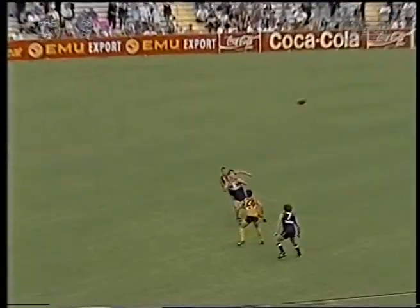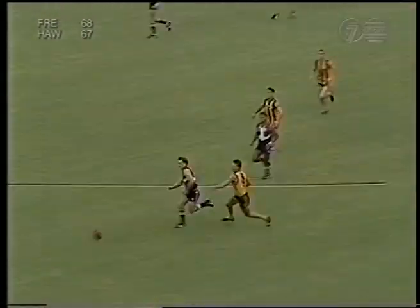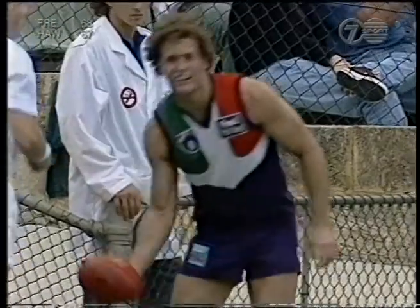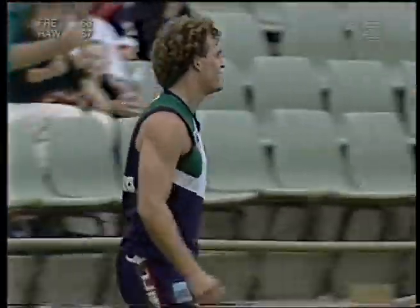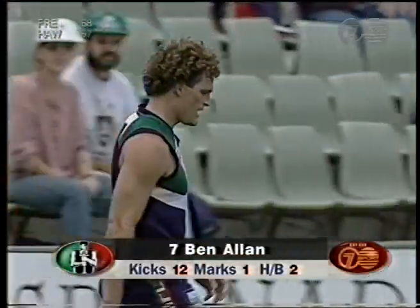Callahan from the square. Chips it up towards full forward. Man couldn't complete the grab. Allen goes after it. Treleaven goes after him. The boundary line's too close. It'll be thrown in 65 metres out from the Dockers attacking goal. Just which way will it go?